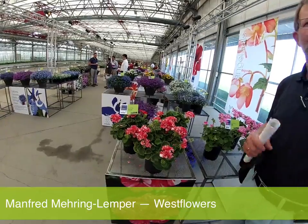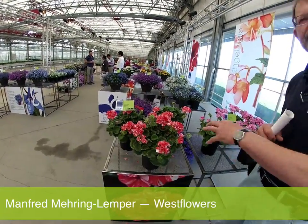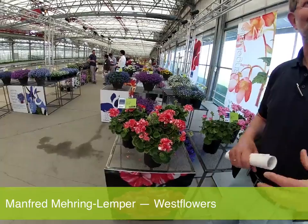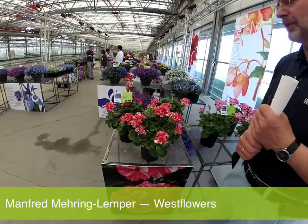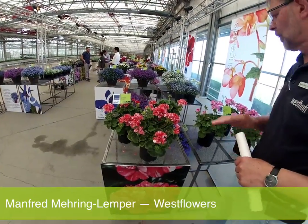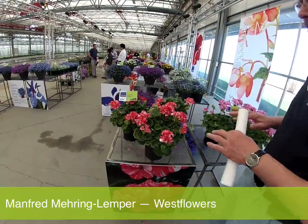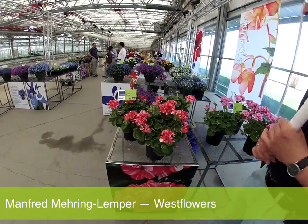growing for mail order companies, and at a certain time they were very keen on these freckled types. So we didn't find a variety in the market that fit our demand regarding habit, earliness, and color pattern. So we did a little bit of breeding ourselves, and we have two varieties coming out of this small program. They are a bit more vigorous pelargoniums.